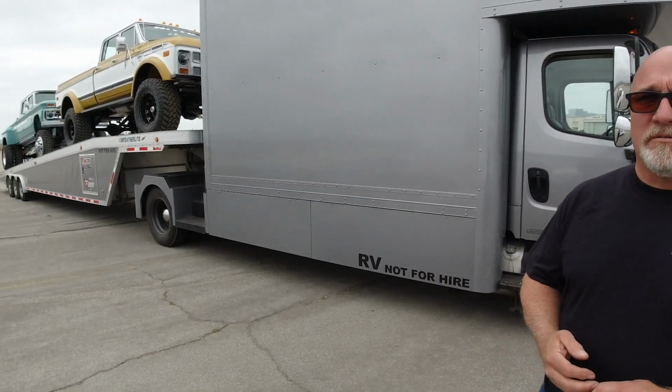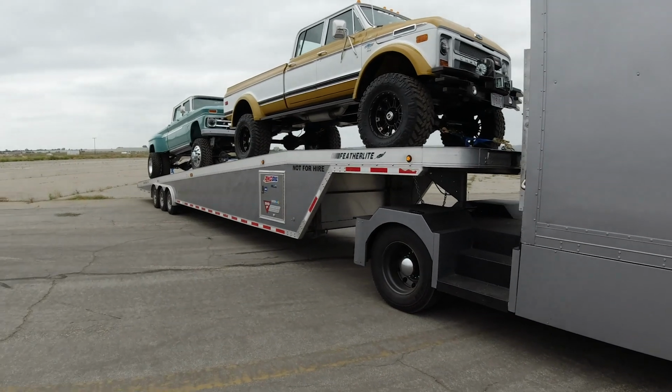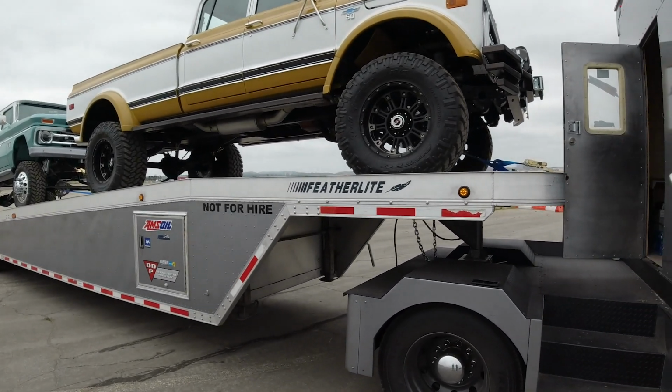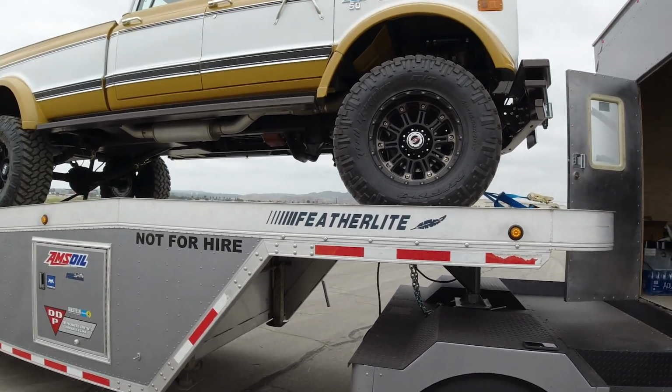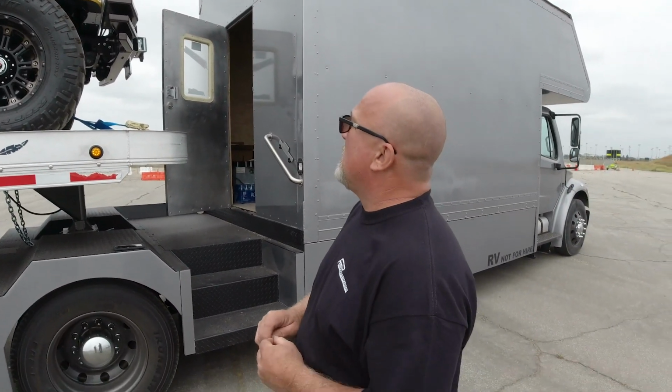Pretty awesome. Well, let's check out what you got in this trailer here. The first truck here, the Duke, I'm very familiar with. We saw this at SEMA a couple years ago and did a photo shoot with it. We've done some articles and videos on Driving Line, and she's looking better than ever. She's about to get a complete makeover too, believe it or not. Oh, really?